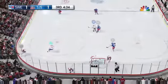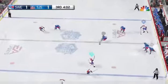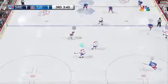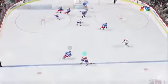The superheroes kill off a hugely important penalty. Puck now possessed by Martin. Oh, does he have a target on his back? Terrific open ice hit. The defense can rest. If you're here to watch physical hockey, well, there you go. Pressing on with it up the wing. Slides it to the point.